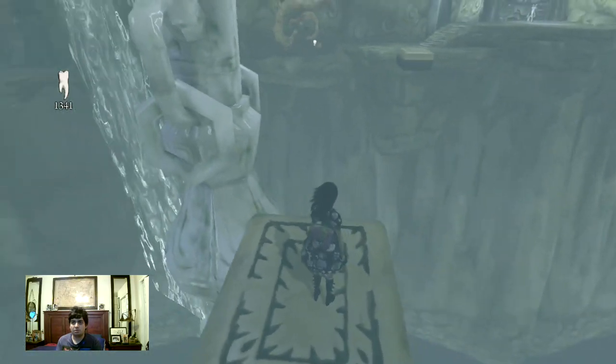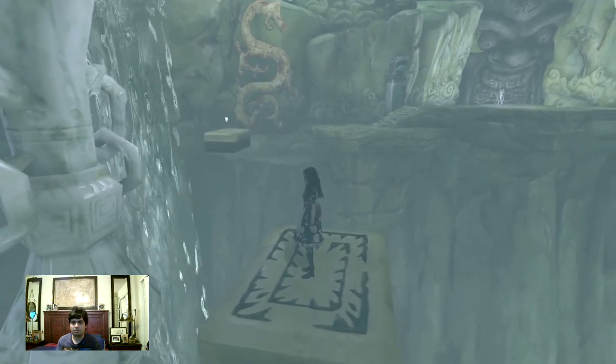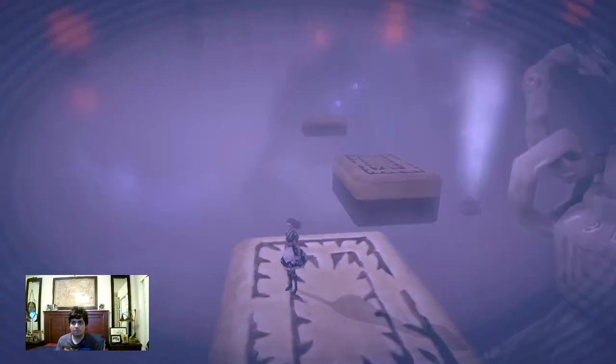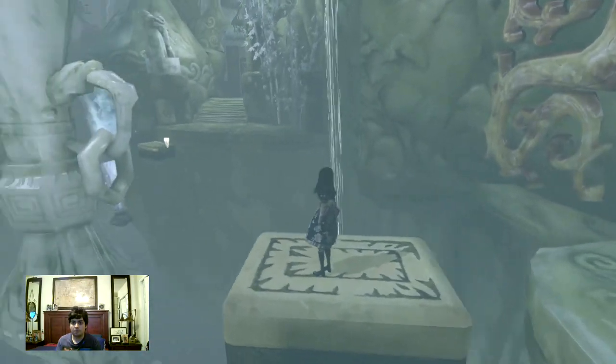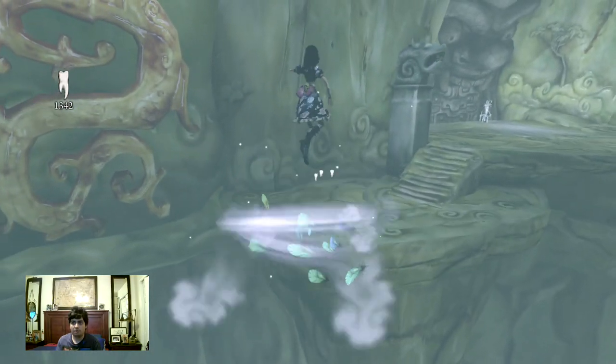The tooth. Right. It's all good. All friggin' good. Now we can jump over there.